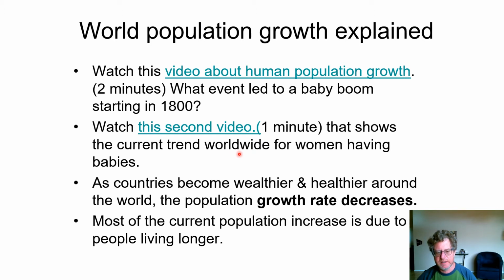And some people look at it and say, well, there are cultural reasons and this reason, that reason. And that's probably true. People who are more rural and farmers have more babies. Certain religions have more babies, but overall, the trend is as countries get wealthier and people live longer, there are reasons to have fewer babies. You're confident that your babies are going to live. The mortality rate goes down. As you move away from an agrarian society where everybody's a farmer, you don't need as many kids.